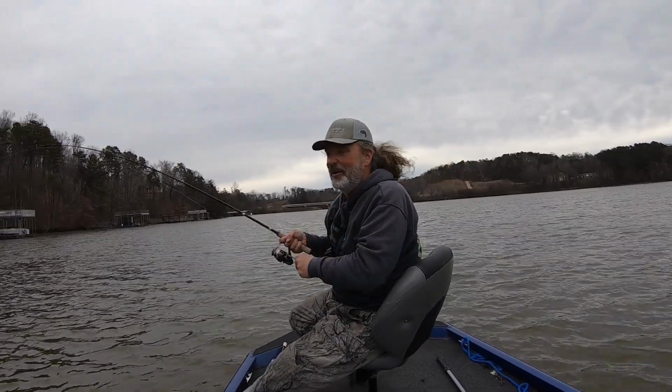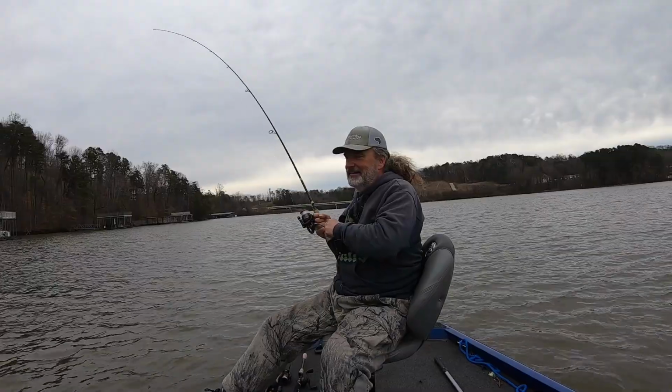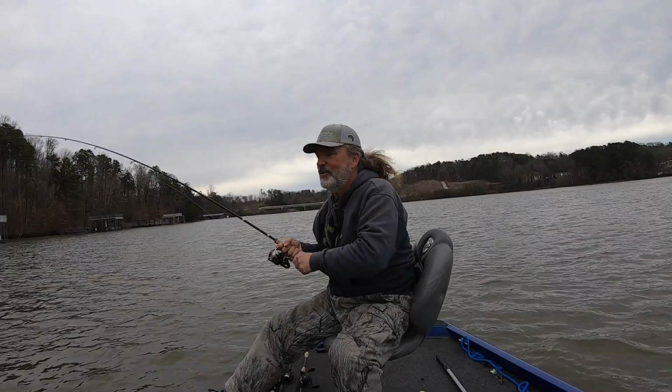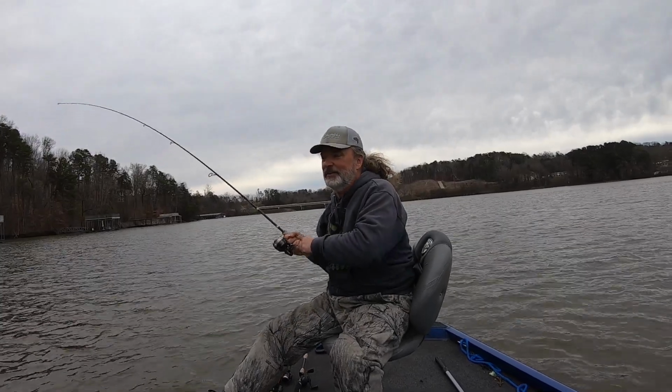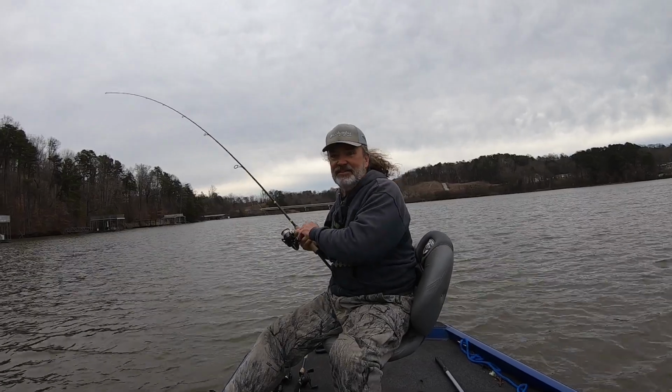Still on the same point we've been on all morning. It's hard to move when you keep catching them. It's easy to get broken off with this spinning rod, but this kind of fishing, you ain't doing it with a baitcaster.